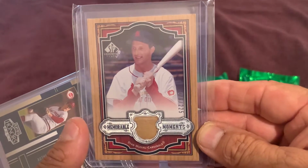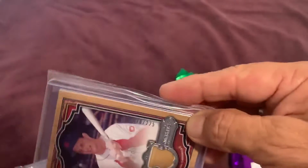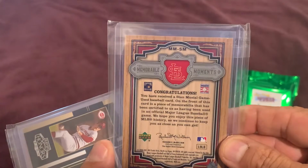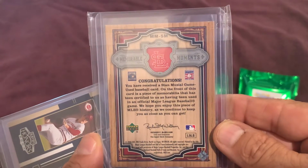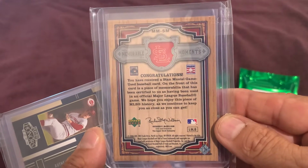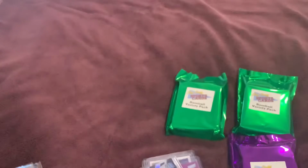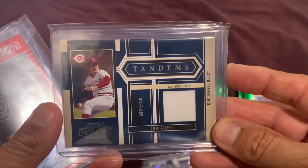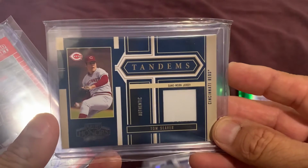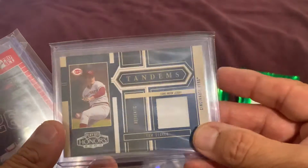A Stan Musial. Piece of Stan Musial's bat out of SP. Those are nice. It's out of 225. That's freaking awesome. A Stan Musial. Game used piece of his bat. Awesome. Tom Seaver, Hall of Famer. Game used, game worn jersey. Playoff honors.